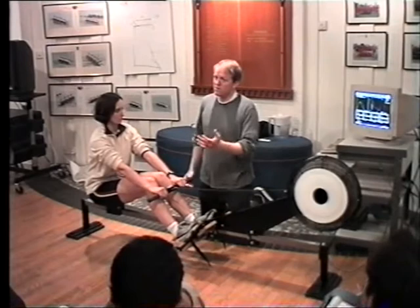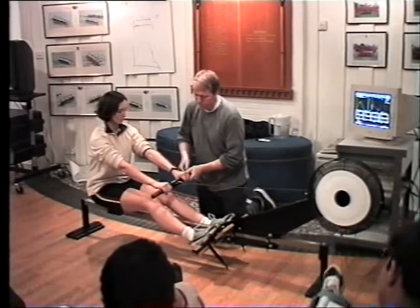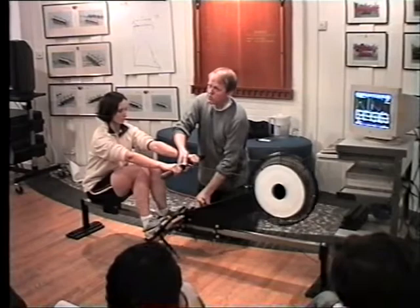So it's almost, when Chantelle has come around at the finish and sat into this position where she's got her body over and her knees are loose, it's almost like she's done her bit and now the boat or the erg does its bit. And then when she's received it, she starts to do her bit again.